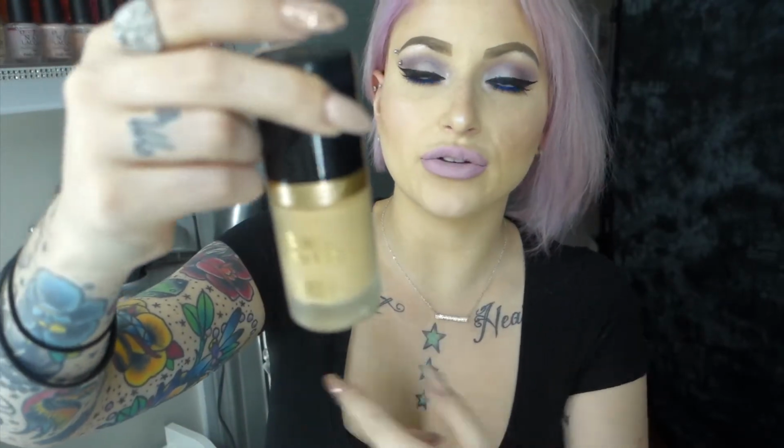My next favorite is the Born This Way foundation, and I have it in 2 shades, but my regular everyday shade is Ivory. I do have a darker shade if I decide to self-tan, which isn't often. But I love this foundation. I'm actually wearing it today. I've been switching between this and like NARS and Marc Jacobs, but I just really like the finish this one gives me on my skin.